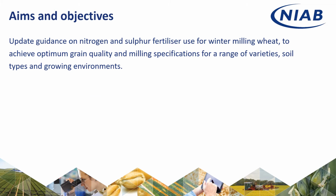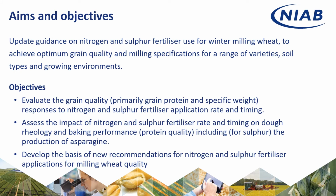This project aims to update guidance on the nitrogen and sulphur fertiliser use for winter milling wheat to achieve optimum grain quality and milling specifications for a range of varieties, soil types and growing environments. The specific objectives are to evaluate the grain quality, primarily grain protein and specific weight, and the responses to nitrogen and sulphur fertiliser application rates and timing. We will also assess the impact of nitrogen and sulphur fertiliser rate and timing on dough rheology and baking performance, including, for sulphur, the production of asparagine. From this, we will develop the basis of new recommendations for nitrogen and sulphur fertiliser applications for milling wheat quality.